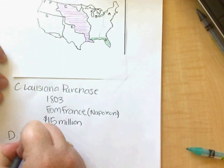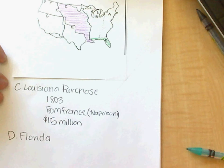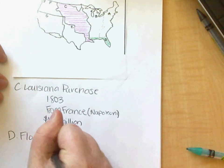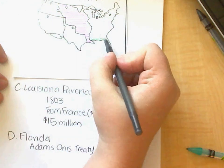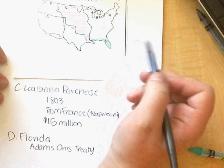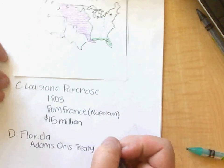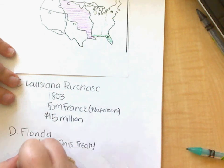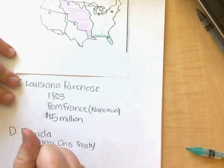Now, Section D, Florida. We acquire Florida through a treaty, the Adams-Onis Treaty. It's kind of funny what happens here. Jackson actually just invades. He's looking for Native Americans down here, the Seminoles, runs into them, fights them, and then Spain decides they don't want to be involved in this fight anymore. So Spain says, we don't want to fight you for this land, we're just going to give it to you. So the Adams-Onis Treaty is what we sign. We give them $5 million for the purchase of Florida, and that happens in 1819.